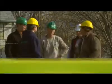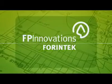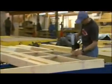So how do we fix this? FP Innovations, Canada's largest forest research and development institute, is looking for solutions, and their Forintech division may have found one in prefabricated construction.